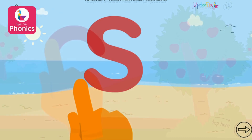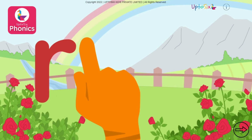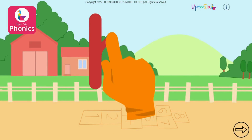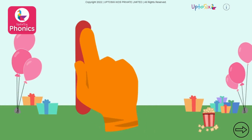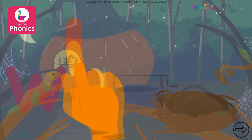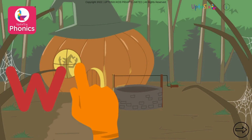Linking the letter sounds with letter symbol is a complex process for young children. To keep the learning simple and effective, initially only lowercase letters are used. Before children are ready to start reading sentences, they need to learn the capital letters.